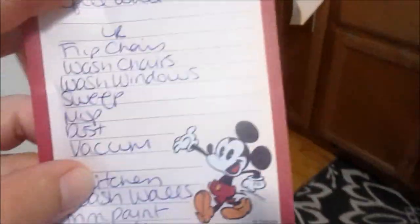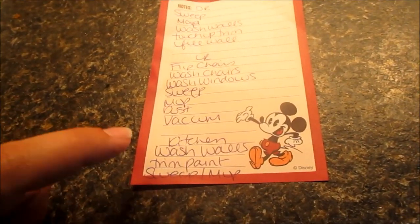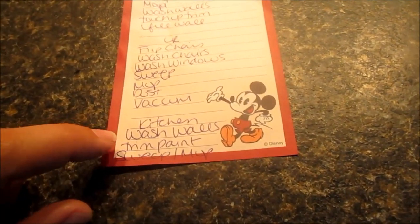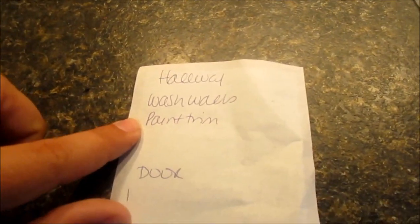Okay, so that's the living room for now because we're not painting until we get the sectional. And then the kitchen, we want to wash the walls because I recently painted the walls last summer. And then I'm going to work on the trim paint, sweeping and mopping. Same thing in the hallway, wash the walls, do the trim. And then I have all the doors that I want to paint. So I just labeled how many numbers we have.